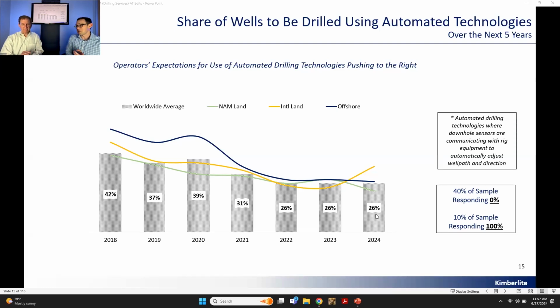Yep. Do we see parts of the well automated? Absolutely. Do we see digital technologies? Absolutely. But the fully automated well hasn't really materialized yet. Everyone knows it's coming, thinks it's coming, but it's just not ready yet.